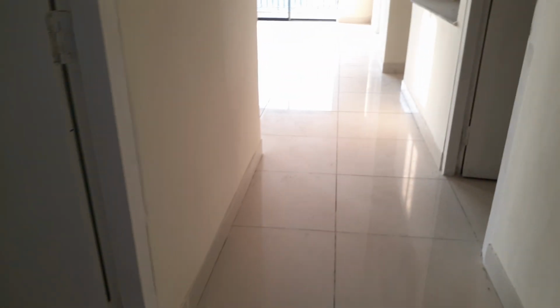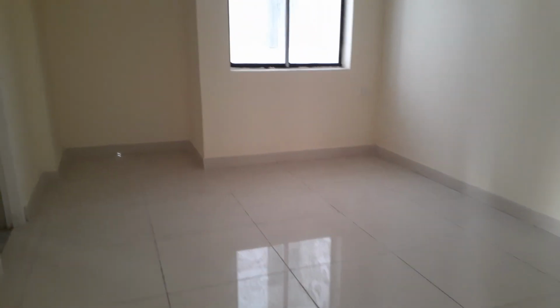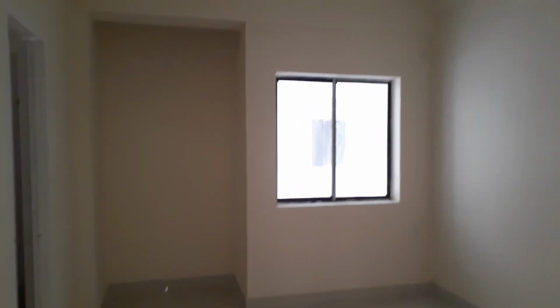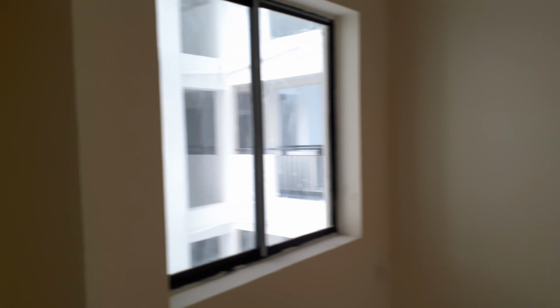Now come this side. So now we are again in the lobby. On my right side, you can see this is another bedroom with a size of 16 feet by 12 feet. It's another big size bedroom with another wardrobe space and a big window. See the space of this bedroom.